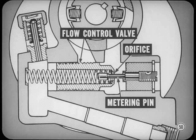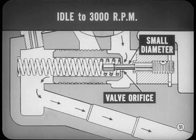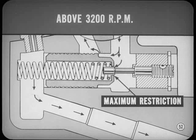This flow control valve has a valve orifice and a stepped metering pin. Output flow moves the valve. The metering pin is stationary. Here's how it works. From engine idle to 3,000 RPM, the metering pin's small diameter is in the valve orifice. This permits full output flow in the system to provide ample power assist at lower engine speeds.